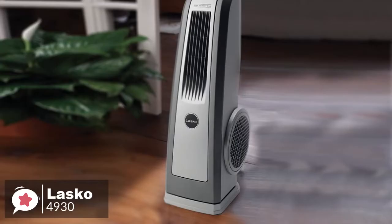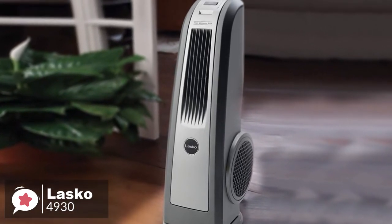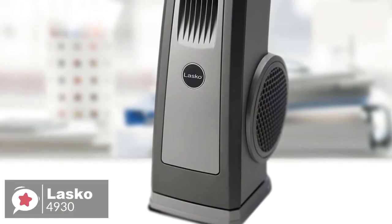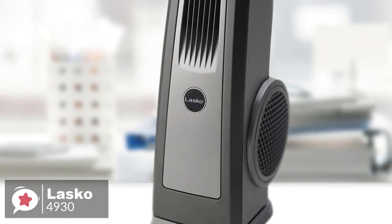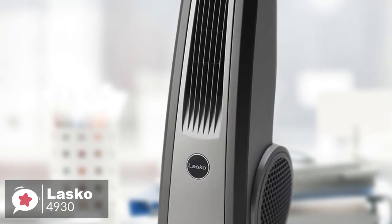To conclude, if you are looking for an effective and powerful high-velocity fan, the Lasco 4930 is a perfect match. Ideally suitable for homes, workshops, garages, and patios as well. And that is why it is our number one choice.